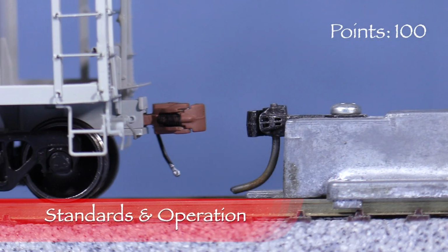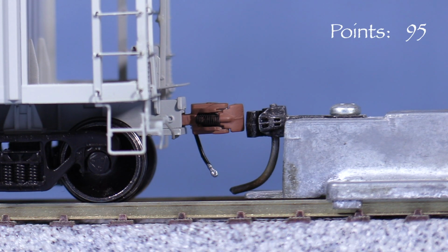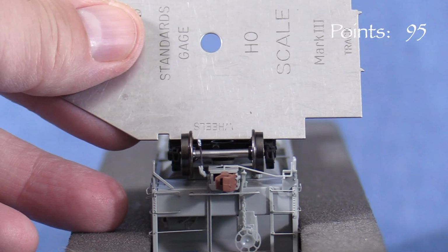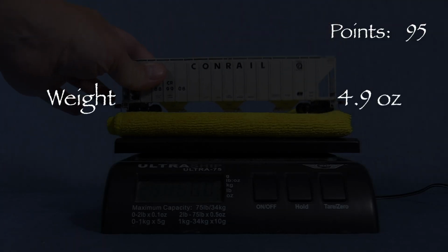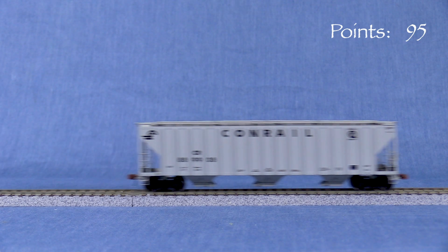The car is equipped with ScaleTrains knuckle couplers. The coupler in the A end is high, so I'm taking 5 points. The coupler in the B end is at the correct height. All the wheels are in gauge according to the NMRA standards gauge. The car has no significant body wobble. The model weighs 4.9 ounces, very close to the 4.7 ounce NMRA recommended weight for a car of this length. The car is very free-rolling.